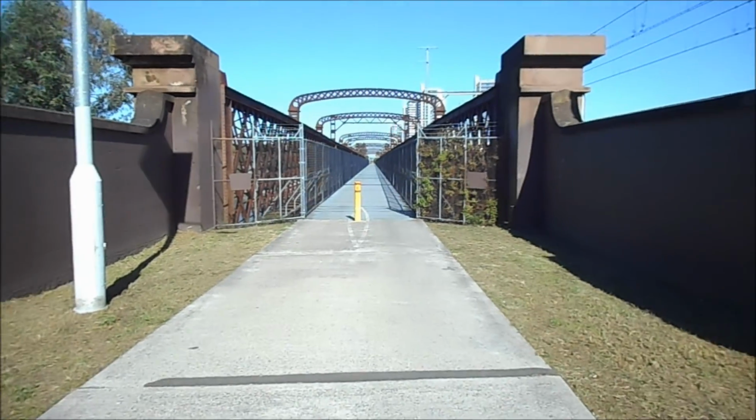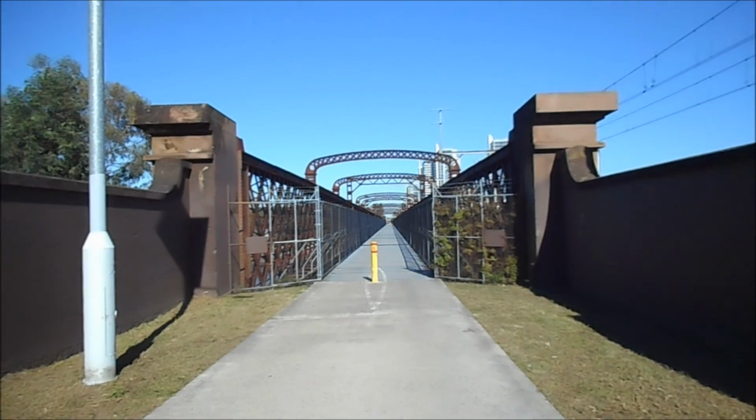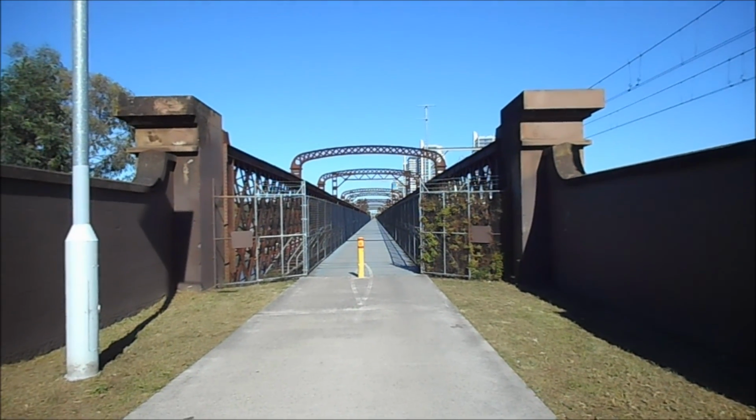I'll turn the camera around. There we are, ladies and gentlemen. That is the old Meadowbank Bridge.